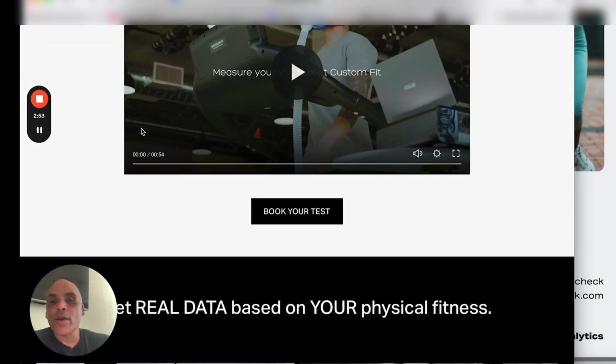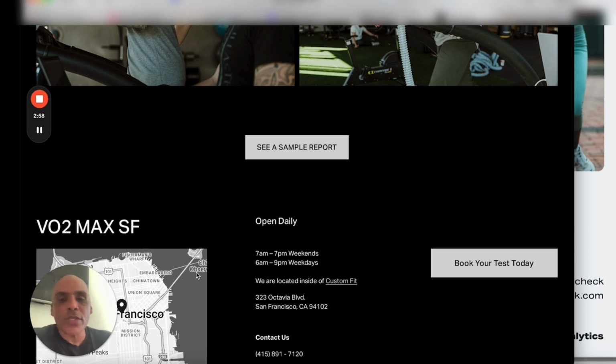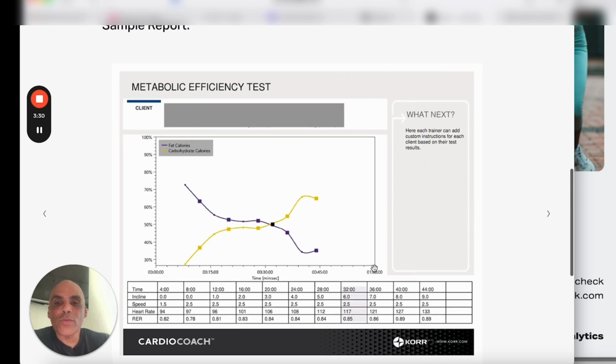So let's go back here and look at a sample test. I'm assuming if you're getting an RMR test, you're probably interested in knowing the calories you require per day, and also checking whether your metabolism is damaged at all. One thing I know the Core units don't tell you is whether or not you're burning fat well. It's part of the reason I stopped using it. They don't have an RMR sample test on here, but they do have a sample Vo2max test, and I just want to walk you through this.